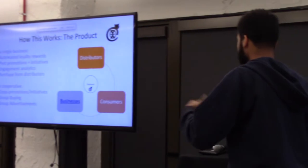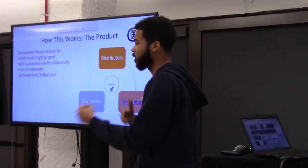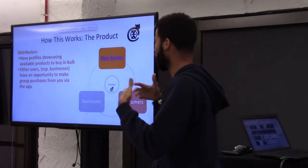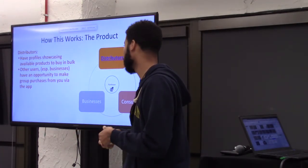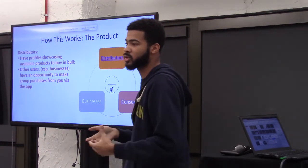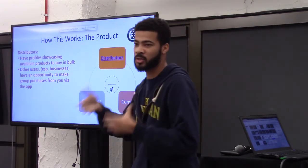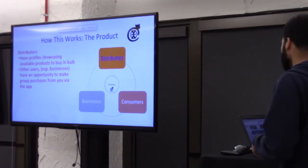So that's the main thing for businesses. Consumers basically just get access to the loyalty card. They get all the businesses in the directory and the list of the promotions and initiatives going on. And distributors have their profile that showcases what products they have available for businesses to buy in bulk. And the cool thing I think about this is that they may be able to get additional customers to buy from them in bulk that they otherwise would never have thought of because they didn't have the capital to buy such huge quantities. But if there are other people nearby that want the same thing, then they'd be able to do that.